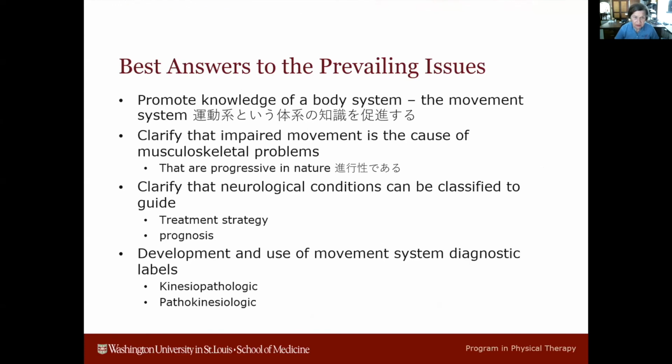This is what I propose is that the best answers to these prevailing issues, what I'm hoping are ideas that you will think about and maybe share with me, are promote our knowledge of a body system, the movement system. Clarify that movement is the cause of pain and that it can be corrected. That we've got to clarify that neurological conditions can also be classified to know what the best treatment strategy is and what the prognosis should be. And that we really need to use movement system diagnostic labels defining kinesiopathologic problems, the movements that cause pain, as well as pathokinesiologic problems that develop particularly in people that have neurological disorders.